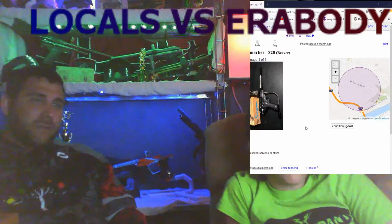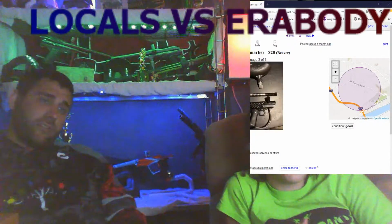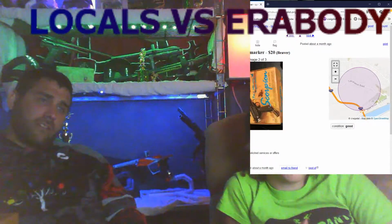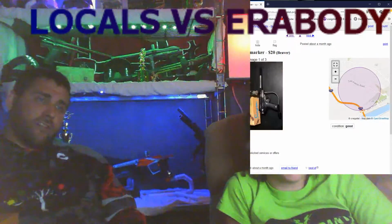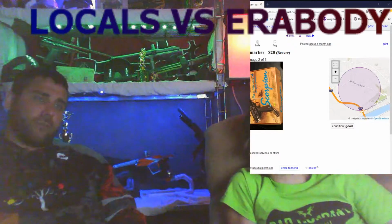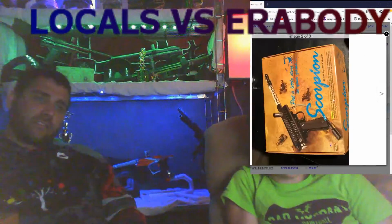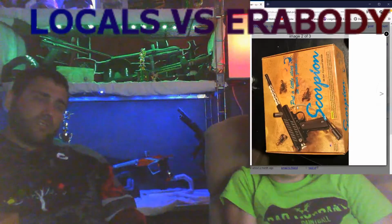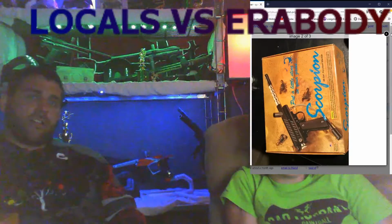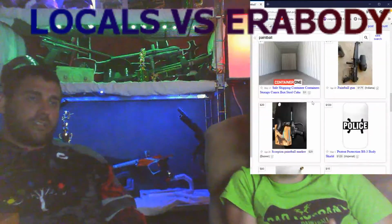A Scorpion paintball marker, $20. It still has the original box in it. I bet that a collector could get this. $20 is not unreasonable for this, considering it includes the original box. So for a collector, because this includes the original box, $20 is not unreasonable. So I'm not gonna make fun of this one, because there's no need to.